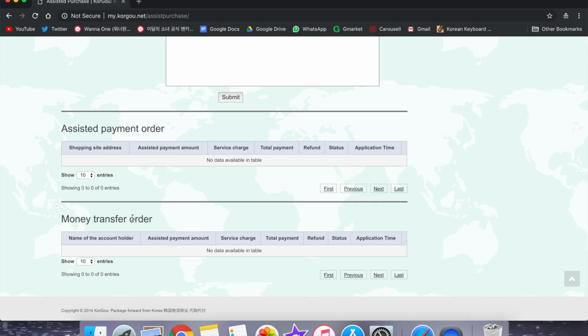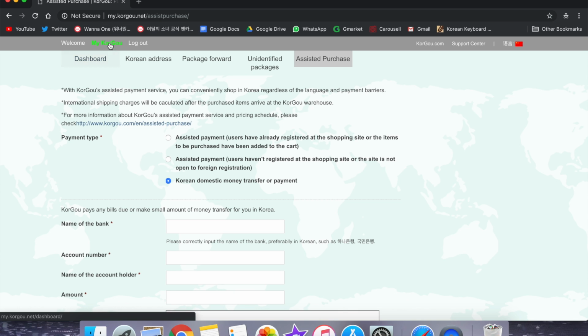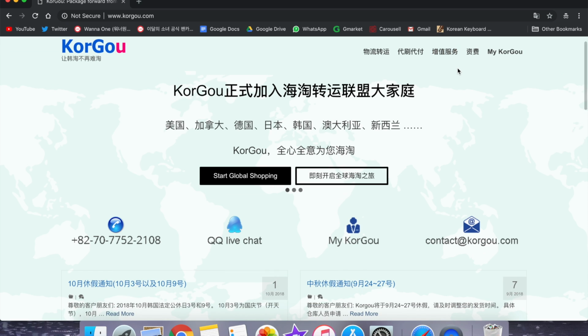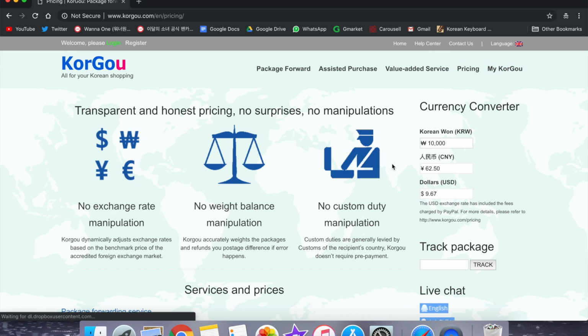Yes. Also, you must check whether your package actually says delivery complete. Once things are done, it will just appear here. There's one pricing section that I can't find, but I'm gonna find it for you. Okay, it's here. You can change it to English if you want.